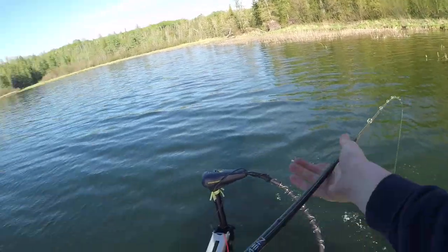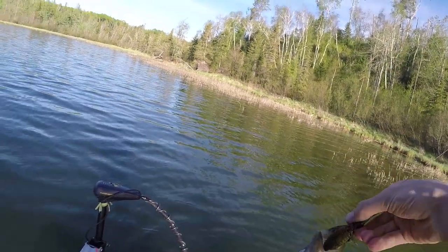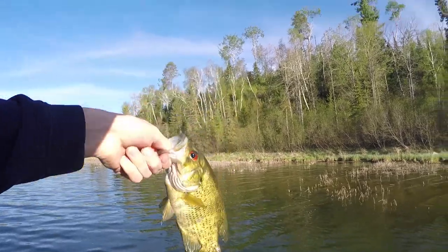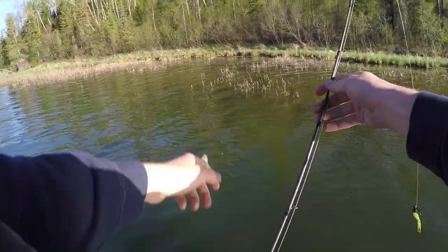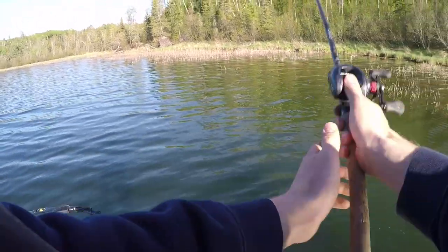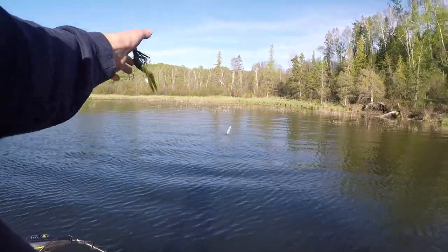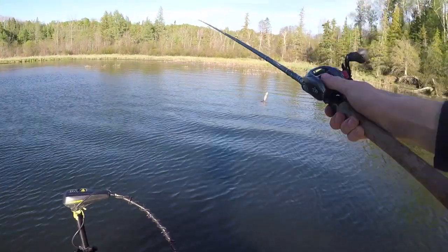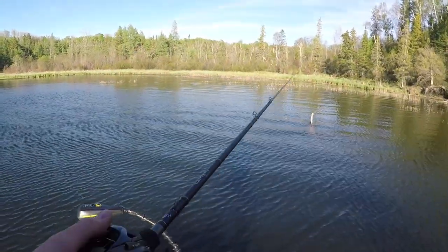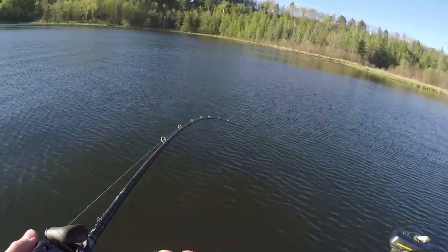It's a rock bass, are you kidding me? Okay, this is actually a pretty big rock bass. Dude, I've never had a rock bass that's... Oh, okay, maybe I have. Rock bass are probably out spawning too. Nope. Oh, someone has it and it's swimming with me.